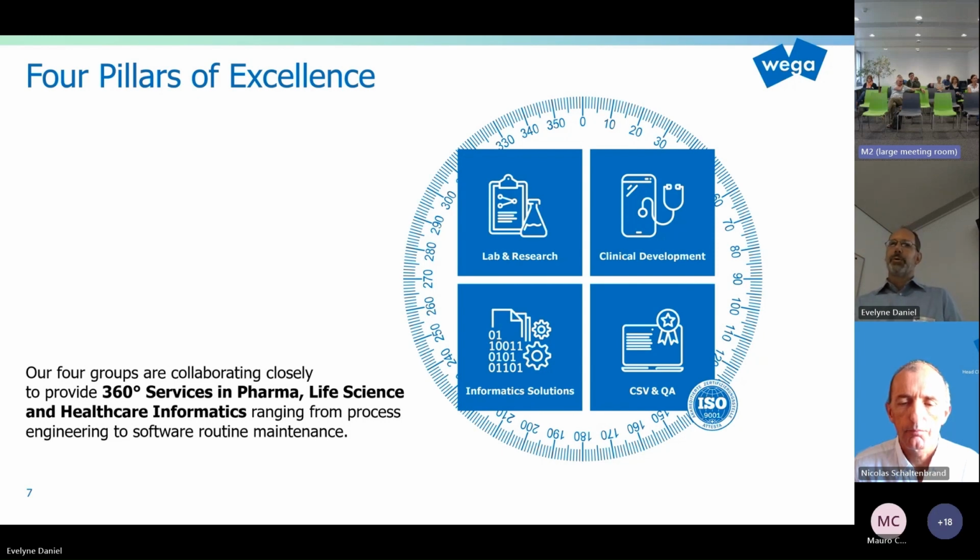These pillars are supported by 2 very important things. One is the informatics solution, the informatics knowledge part, from market knowledge to knowledge about tools, products, services and informatics details. You always have to build interfaces between different systems, so there is a lot of technical know-how required, and very often we also have to deal with regulatory requirements. So our CSV and QA pillar is very important for this as well. As you can imagine, in many projects we have to combine many of these pillars together to arrive at a successful project.